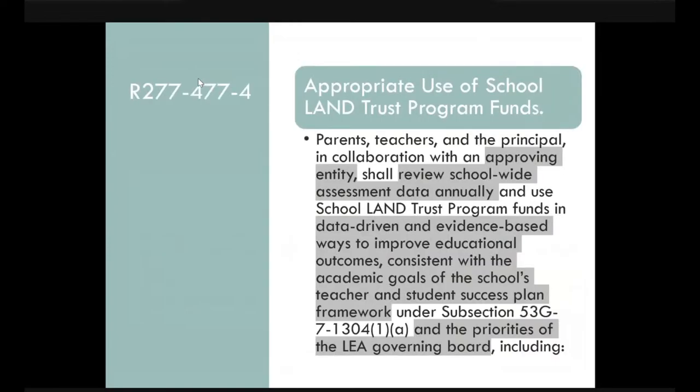So this is the appropriate use of the funds. And honestly, your staff and your board is where the rubber meets the road for appropriate use of funds. So it says that the council, in collaboration with you, the approving entity, reviews school-wide assessment data annually to make sure that the money is being used for data-driven and evidence-based ways to improve outcomes consistent with the goals in the teacher and student success plan.